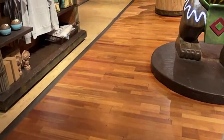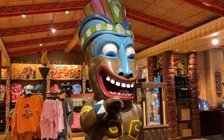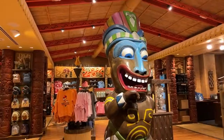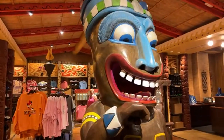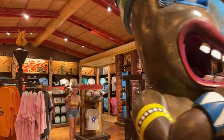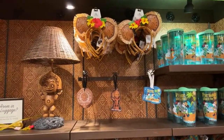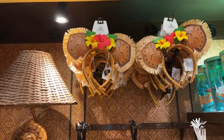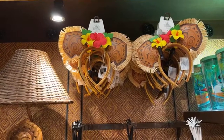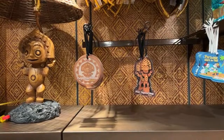But what I love is these guys. These guys are just awesome. Let me zoom out a little bit. He's guarding the front door. And then you come around, and what Disney's starting to do is create these little sections. So this is the Polynesian section. They had their own Polynesian ears with the Tiki gods as ears. If you notice the theme, there are Tiki God luggage tags.